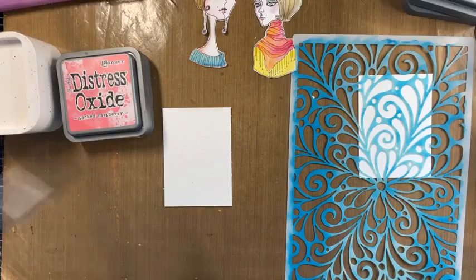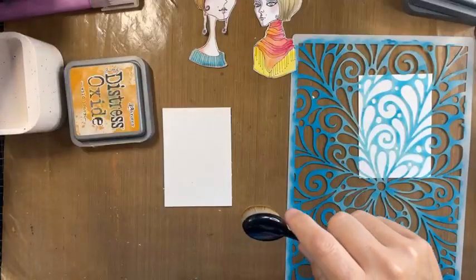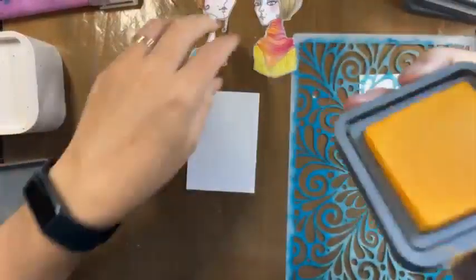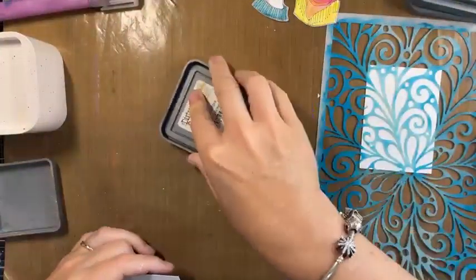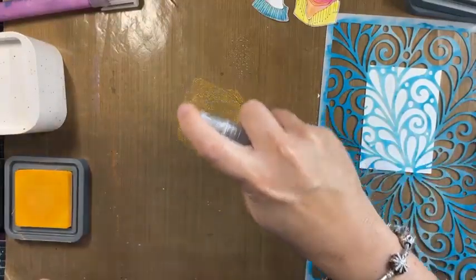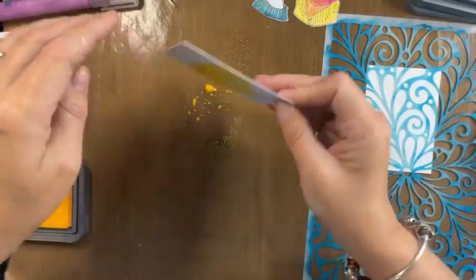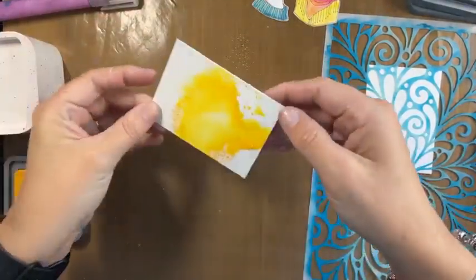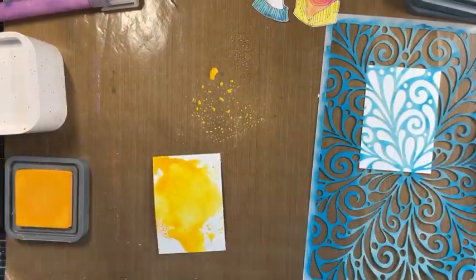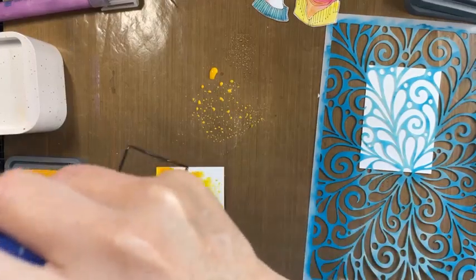All right, so my little blending brush, the Uniquely Creative blending brush, I've got watercolor here, so I'm going to do it in a different way. So I'm going to smush straight on here, get a little spray, and I'm going to tap my color on. Ooh, that's nice. Oh, yes. Okay, I'm going to dry that off and then keep tapping, because that creates my layers.